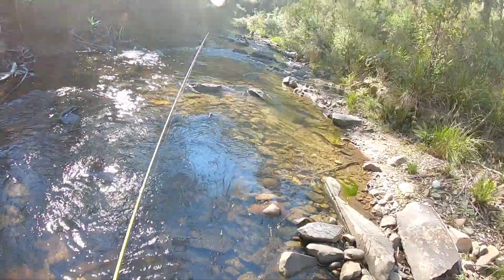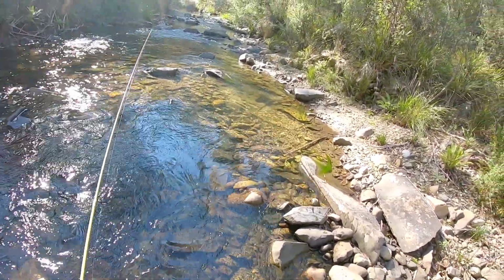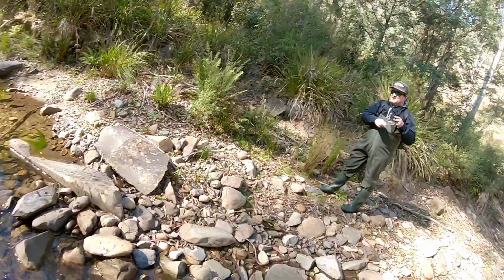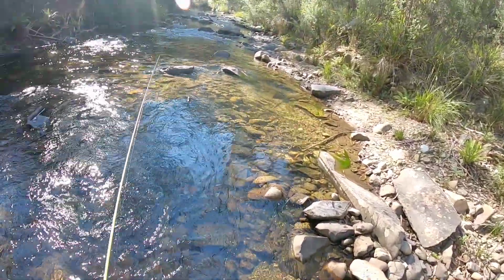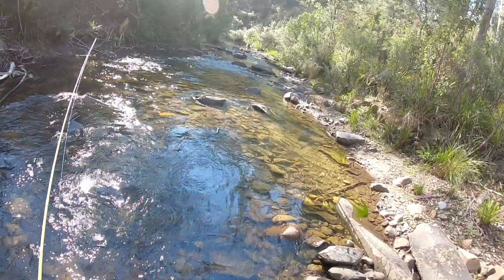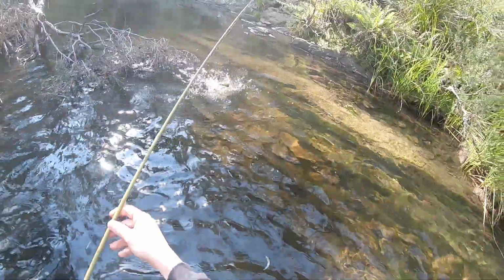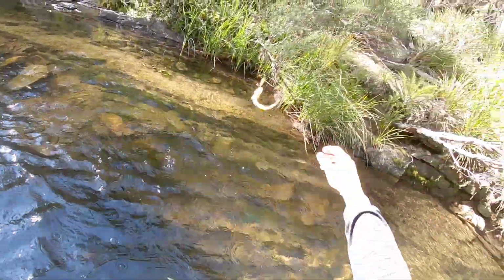Now we come up. Oh, I saw that. I didn't see how big he was. I didn't see how big it was either. It came off the rock, bounced back in, and he whacked it. Yep, got one. Got him. Yeah, little fella. That was a pretty sedate eat.